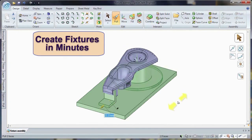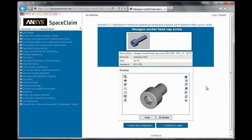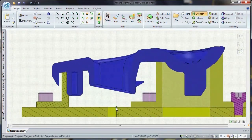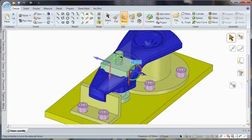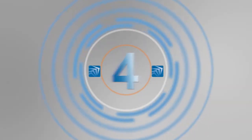With commands like pull, move, fill, and combine, construct geometry on the fly and quickly transform it into valuable tooling for your machining needs. And with our simple-to-use TraceParts and CADENAS integration, you can include every fastener for a complete assembly. Sketch in a 2D cross-section and watch 3D models create automatically for you. Use the right tool for the job and you'll save hours of design time by working with existing geometry in an intuitive way.